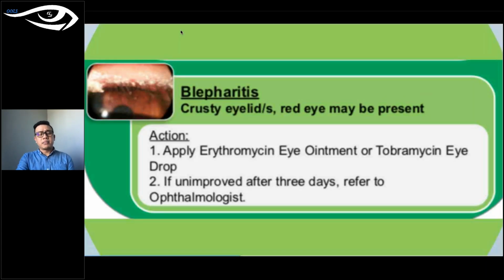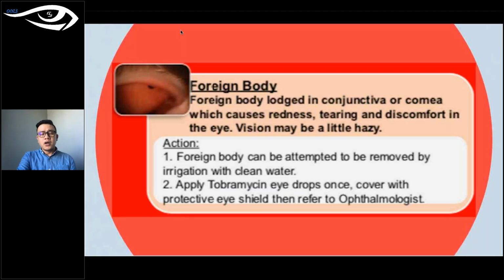For blepharitis, the crusty eyelids or the red eye may be present. So the action is to apply erythromycin eye ointment or tobramycin eye drop. Or if unimproved after 3 days, always refer to an ophthalmologist. Or there's what they say, if you're not sure, refer.